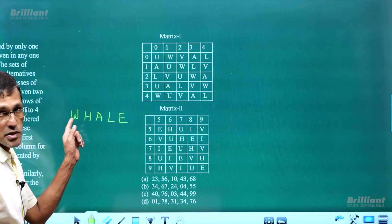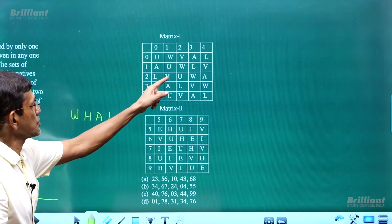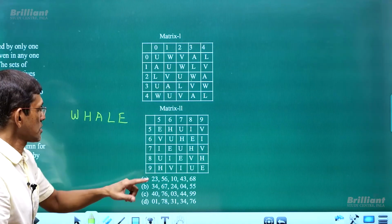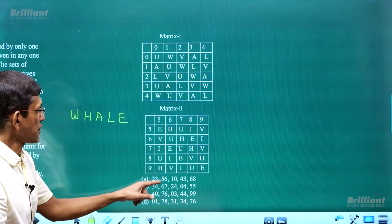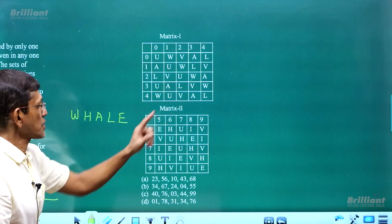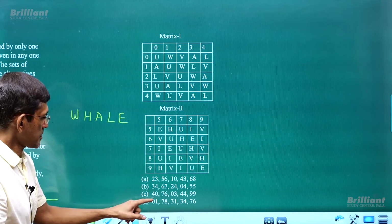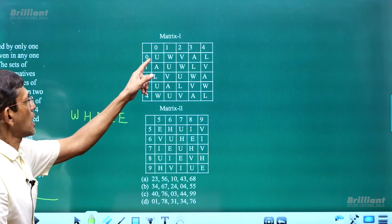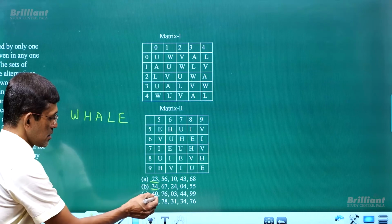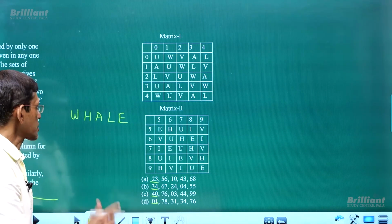So we are starting from W. The first answer choice is 2, 3. Yes, 2, 3 is W. Then 23 is fine. 34, second answer choice: 3, 4 is W, correct? 4, 0, W, correct? Then 0, 1, W, correct. So the first numbers of all the answer choices are correct. So now W is out.